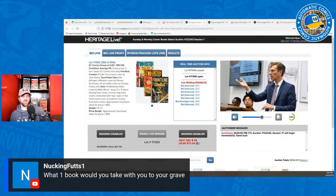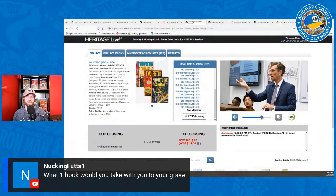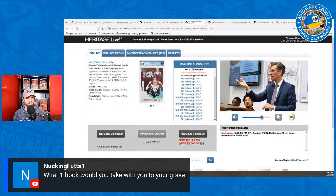What one book would you take with you to your grave? I've had a few people ask this question recently, what's the one book you would never sell. For me, the answer is none. There isn't any book that can't potentially come off the list. Two and a half years ago, I was barely into Golden Age, and now my keepers list is dominated by Golden Age. Out of the 35 books, I think 31 of them are Golden Age.